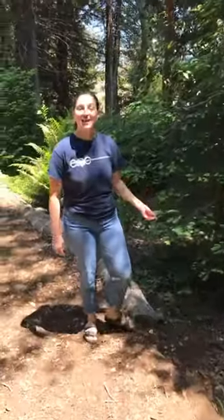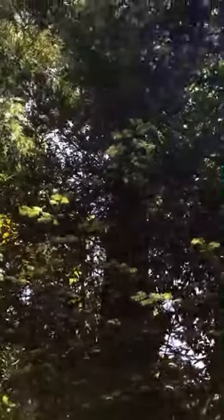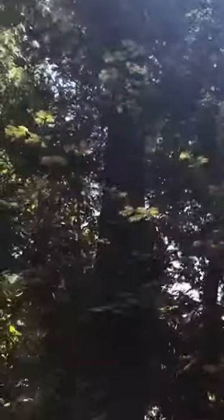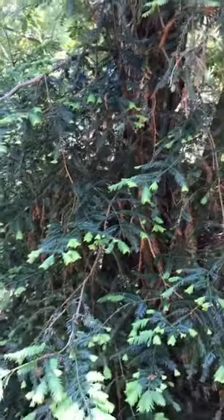Here at the ENC, we have redwoods growing. Southern California is not native redwood habitat. It doesn't rain enough for them, but we do have them growing here. So if you want to come see a little baby redwood, this is the place to come see it here in Orange County.